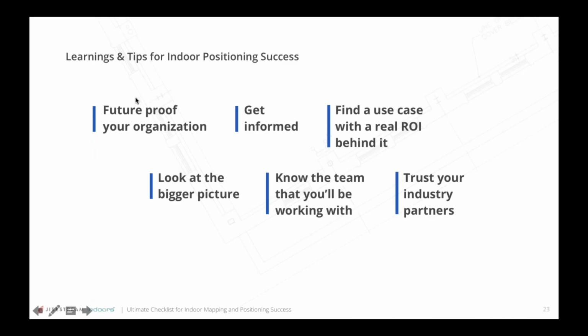Why? Because, to be frank, enabling an indoor positioning service is not as easy as, I don't know, embedding a YouTube video in your website. It has its complexities and can be challenging, but you know what? Learn from it and see how you can best adapt all those functionalities inside your organization. And that's why you should get informed.